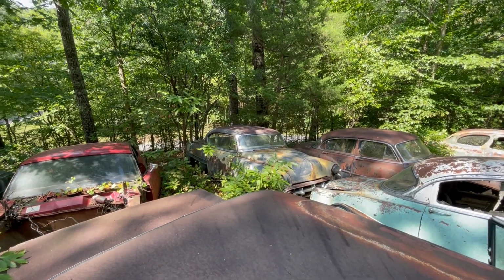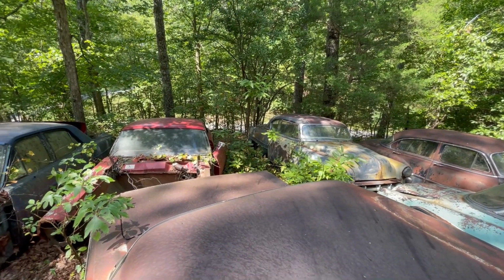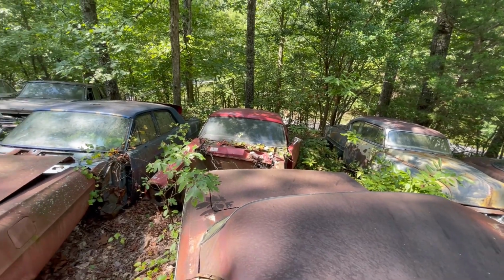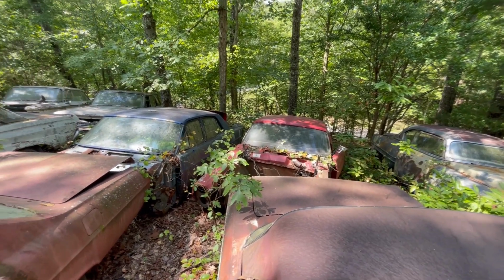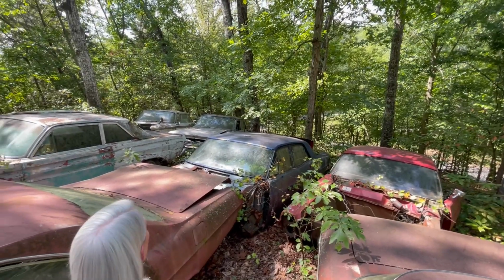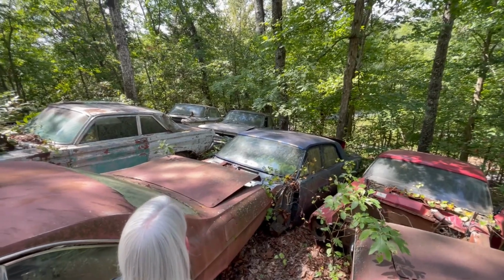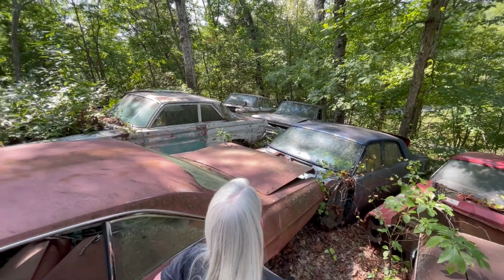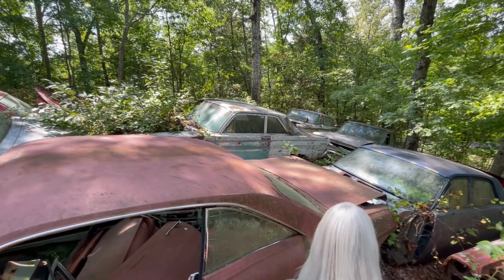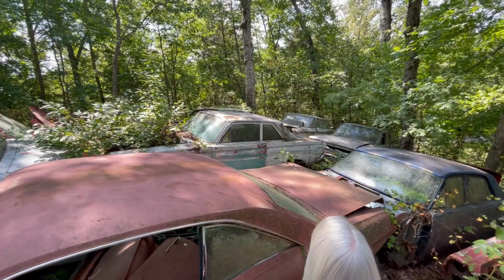Wow. Wow. This is another Galaxy, this red car, and probably another one in blue. And then in the back is a 65 maybe, a couple of 65s. Fairlanes or Comets, not sure. And there's another Comet, another 2-door Comet right there. So if you needed to build a Comet, 2-door, this is your place.